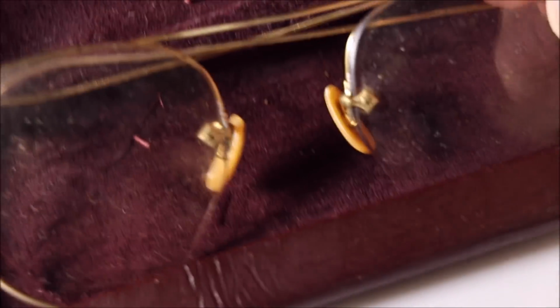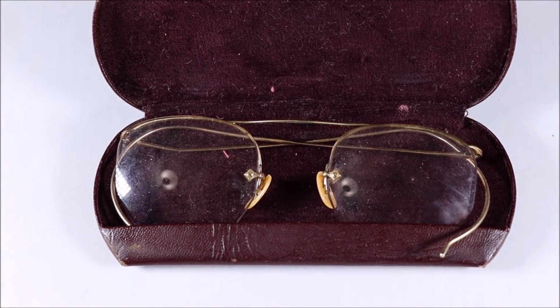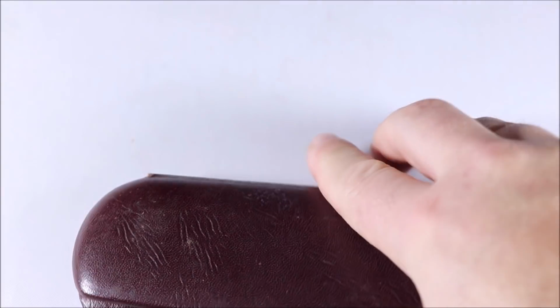I probably have like five or six pairs now of gold filled framed glasses like this that I'm just going to group together and sell them all. This was actually just grouped with another piece that I bought that I'll show you. So nothing great there, but they were basically free, so I'll take them.